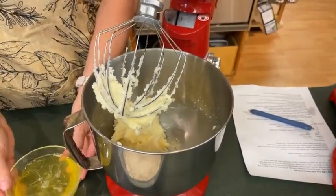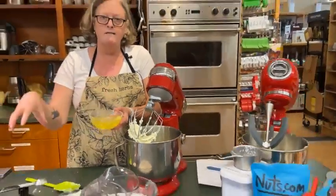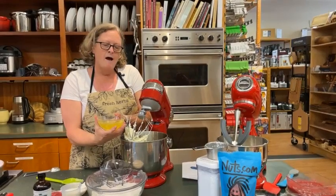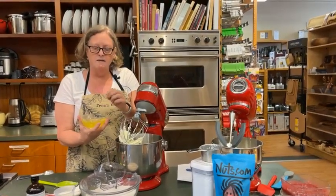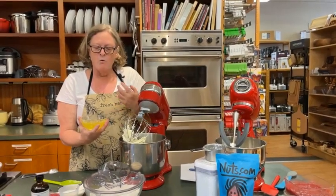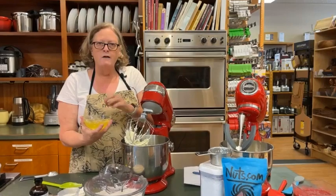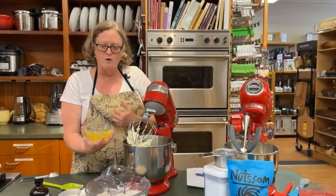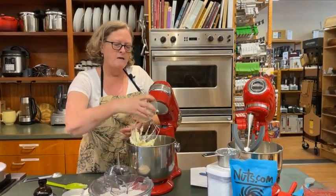So I'm going to add to that my egg whites. And you always want to crack your egg whites and egg yolks into bowls before you add it so that you don't get shells. We're not whipping the egg whites here, so it doesn't matter if you have a little yolk in it. If you're making meringue, you don't want any water, any yolk, anything in there, or it won't whip up correctly. For this, it doesn't matter quite so much, but you definitely don't want shells in it. So I'm just going to dump that in.